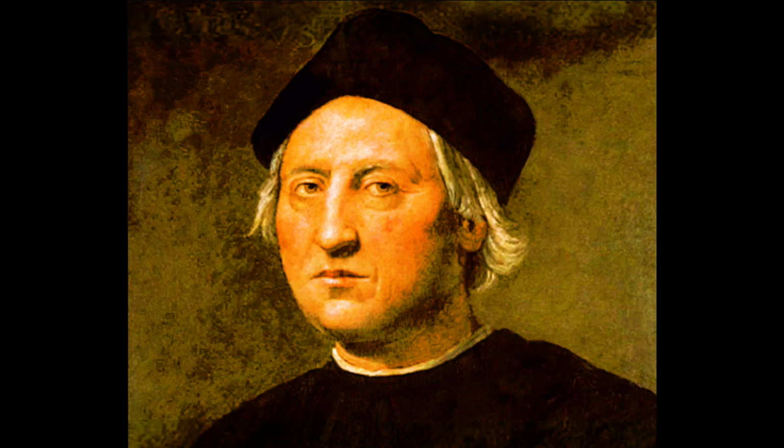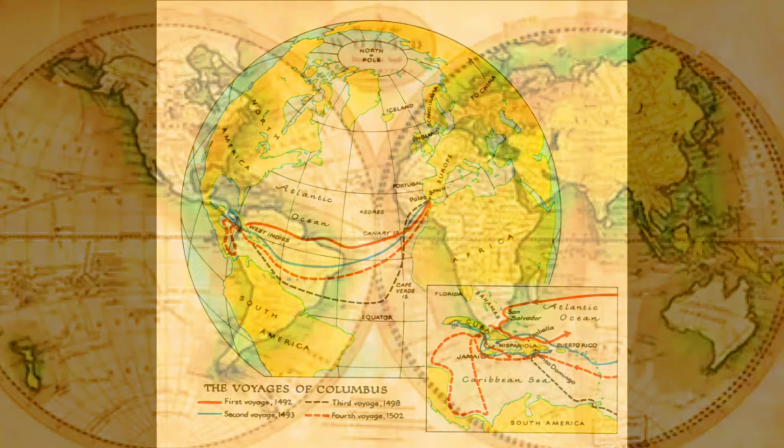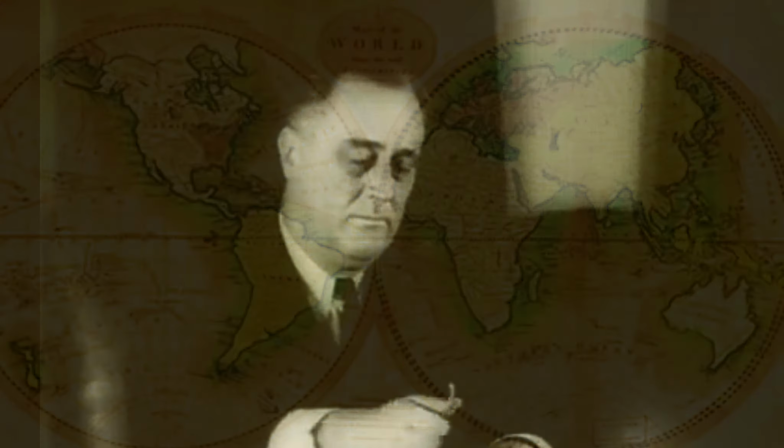Although he never actually found the sea route to the Orient, his trips were still considered hugely successful. Though credited with discovering the Americas, this would seem truer when it came to the European point of view. Columbus and his ventures would in fact double the size of the planet or livable areas and establish trade between the continents. In 1937, President Theodore Roosevelt would officially proclaim October 12th as Columbus Day.